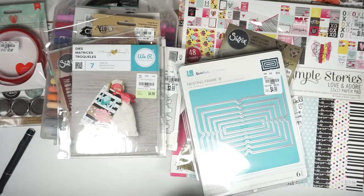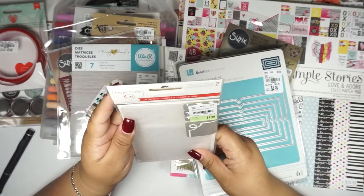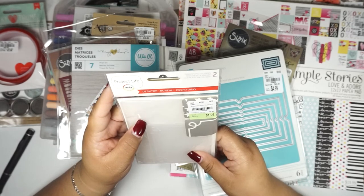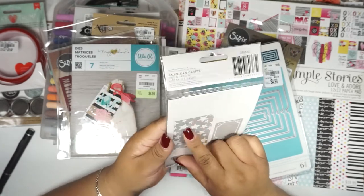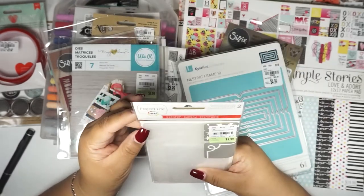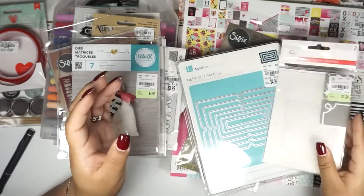Lastly, oh my goodness, this one is a Project Life embossing folder. It was $1.99 compared to $7.99. Item number is 1929999. And there's 2 embossing folders. One is stars and one is just pretty much like a little frame. From the brand Project Life, Becky Higgins. And that's pretty much it.